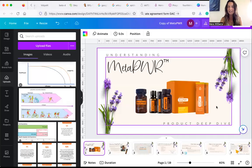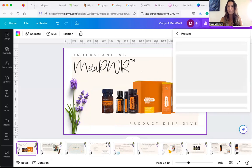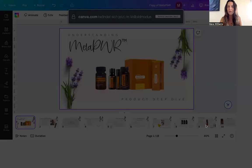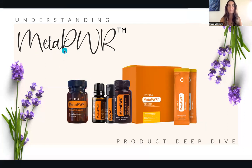I'm going to share my screen so you can see the presentation and you'll be able to see this beautiful new package that doTERRA has brought out. Like I said, it's called MetaPWR. Meta as in metabolism. Power, PWR, it stands for power, but it also stands as an abbreviation for personal wellness realized, because this system is not just about having a healthy weight. It is about so much more.